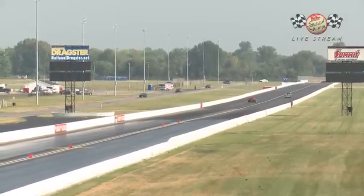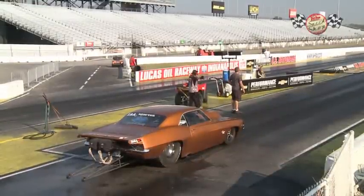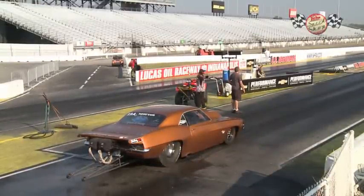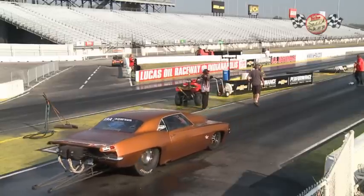The point of the exercise is to get the quickest run you can, turn in your quickest time slip, and move on to the next racetrack. As far as turning in the quickest time slips, no one in the history of the event has ever turned in one as quick as Tom Bailey did yesterday.